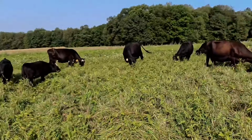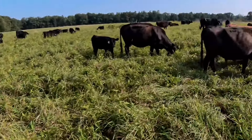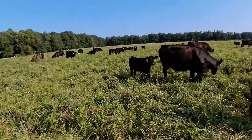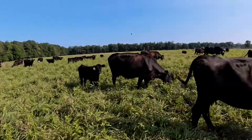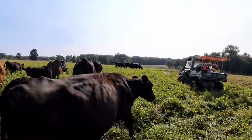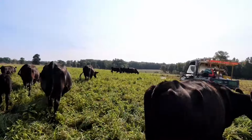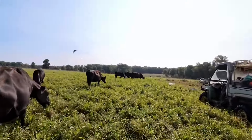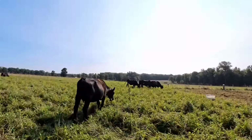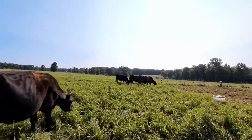And we also have another bull within the herd here. I wish he was a little more masculine. He's over here. Kind of wish he was a little more masculine, but I think that will come with time. Let's go over and take a look at him real quick. I know we're off subject here with the toxic weeds.